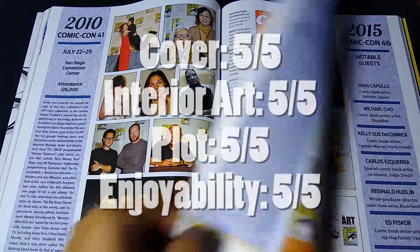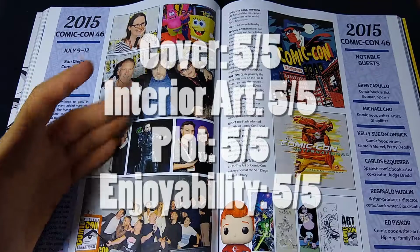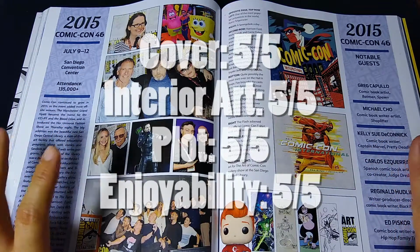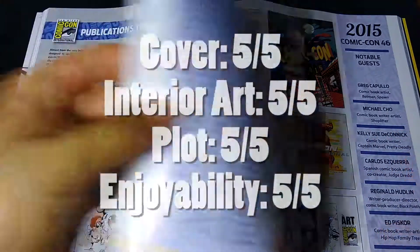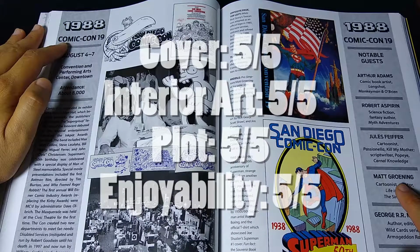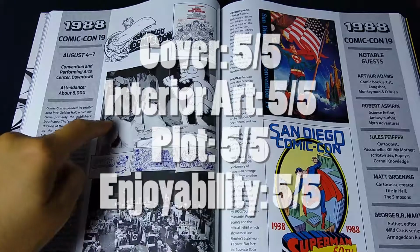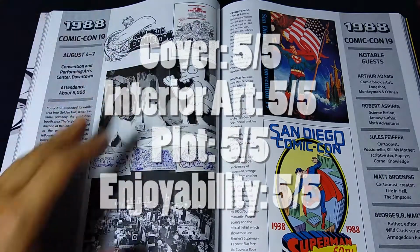And the enjoyability is a 5 out of 5. It's great to look back, for me, to all of these conventions that I've been to every single year since 1993 to 2019 and beyond. And just a lot of great nostalgia for conventions that I have been to, as well as conventions that I never went to, and a preview of those. What was it like back then in 1988, for example? Oh look, there's a young Matt Groening drawing his Life in Hell character, Bongo.